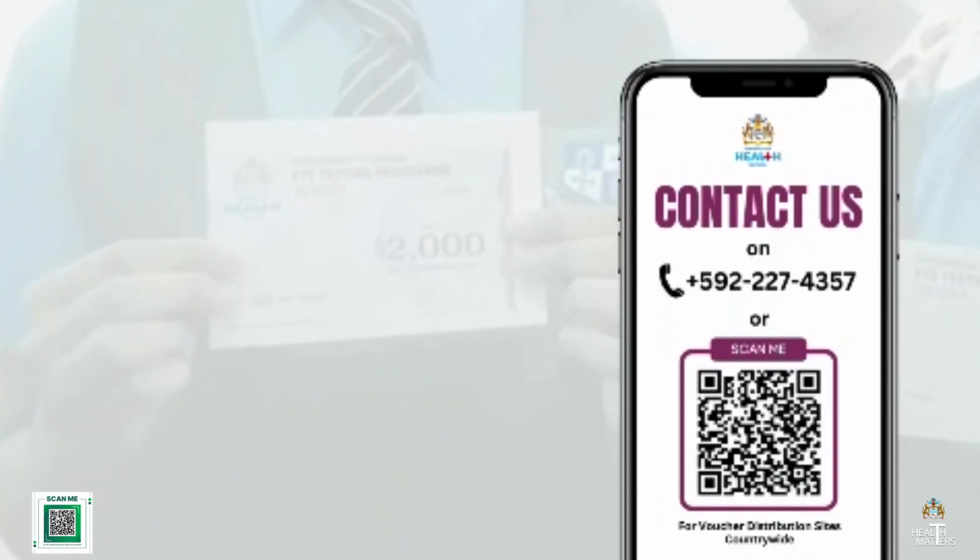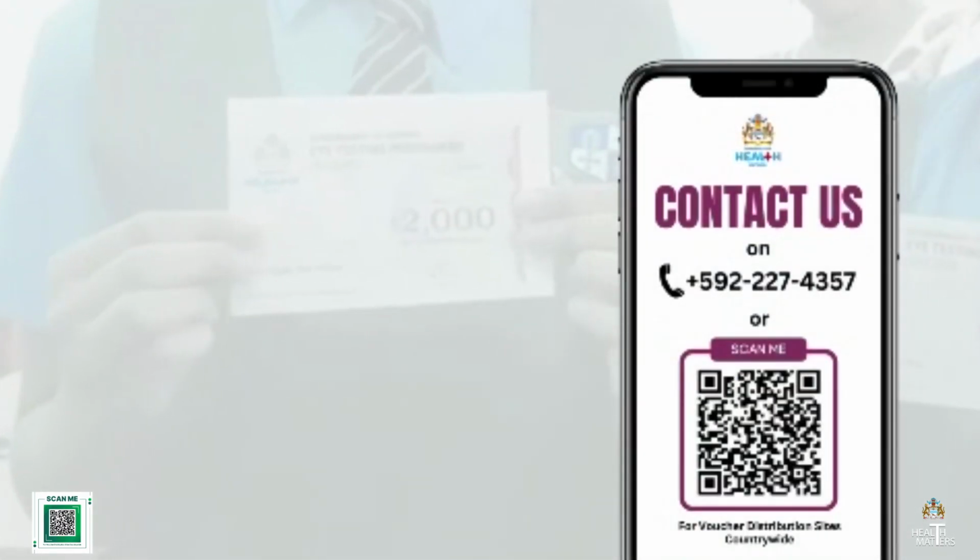All right, good. So where can those persons, let's say mothers or fathers for the children and the pensioners, 65 and over, uplift their eye testing voucher, which is valued at $2,000? Okay, so the eye testing voucher is available at various health centers nationwide. Those vouchers can be picked up there. You can also visit the Ministry of Health Facebook page to see a list of those health centers which may be closer to you. Or you can also call our Ministry of Health phone number 227-4357 to get more info on that.